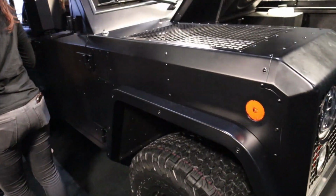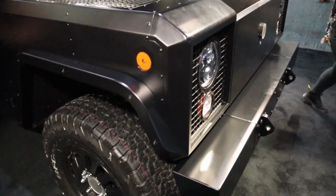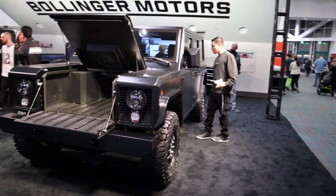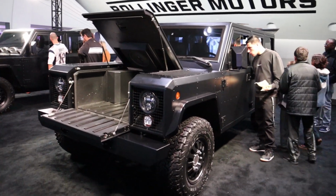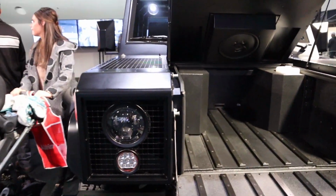Bollinger Motors also made an appearance at the LA Auto Show. Bollinger is an all-electric auto manufacturer that competes against Tesla. And it has two models. There's the B1 SUV and the B2 pickup truck. They're all made of aluminum, and they feature all-wheel drive and removable body panels similar to a Jeep Wrangler.